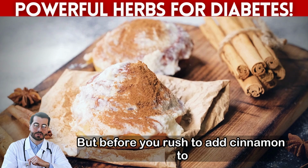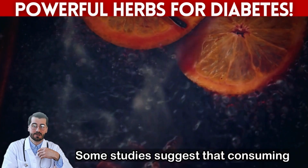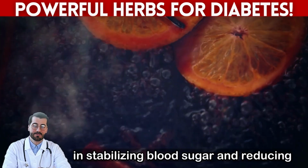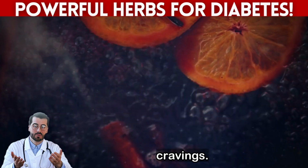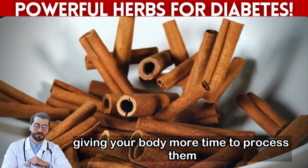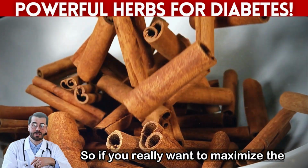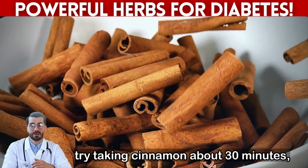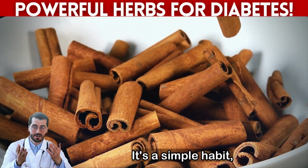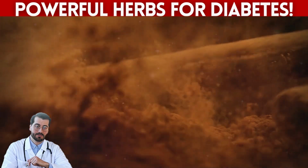But before you rush to add cinnamon to everything, there's one important detail. Timing matters. Some studies suggest that consuming cinnamon before meals can be even more effective in stabilizing blood sugar and reducing cravings. This is because it helps slow down the digestion of carbs, giving your body more time to process them without causing a sharp spike. So, if you really want to maximize the benefits, try taking cinnamon about 30 minutes before your biggest meal of the day.